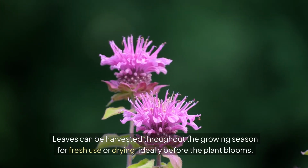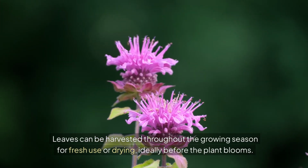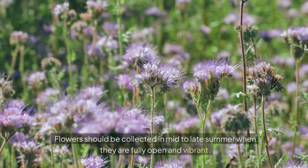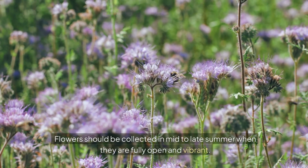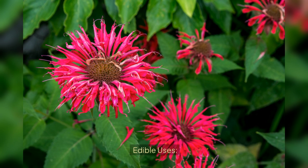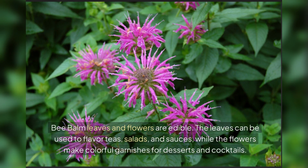Leaves can be harvested throughout the growing season for fresh use or drying, ideally before the plant blooms. Flowers should be collected in mid to late summer when they are fully open and vibrant. Edible uses. Bee balm leaves and flowers are edible.